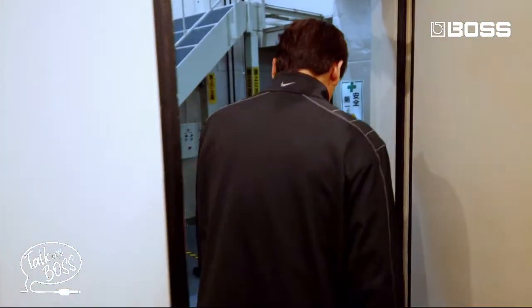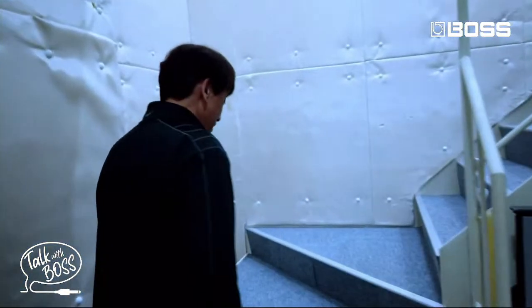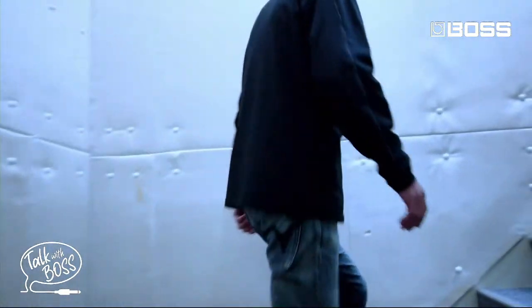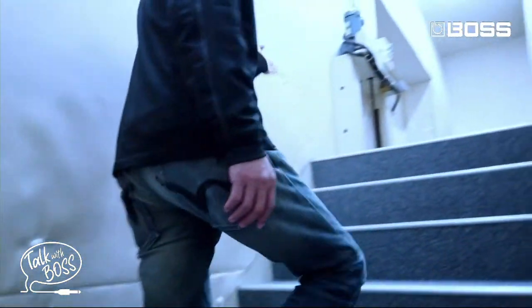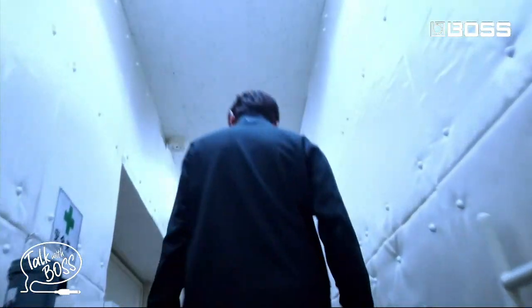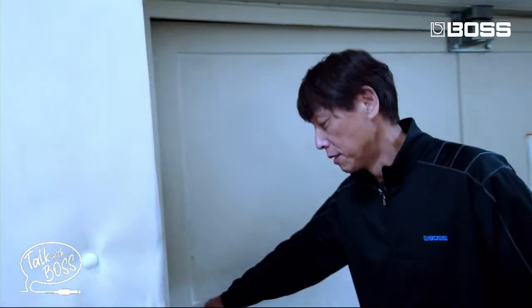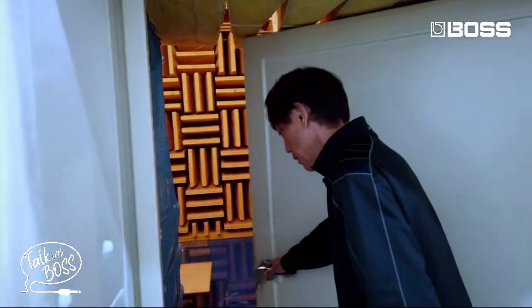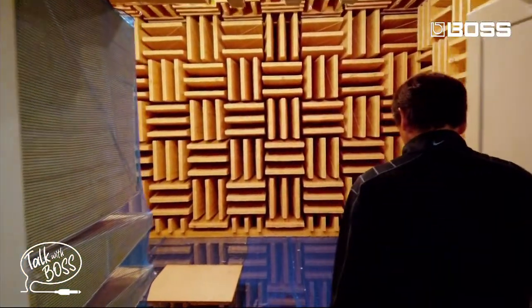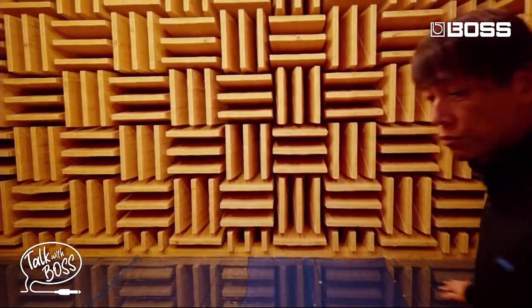So this is an anechoic room, a very special room. You cannot imagine what is happening. Everybody is very surprised when they get into this room for the first time. Here is a huge door, and we have this floating floor.